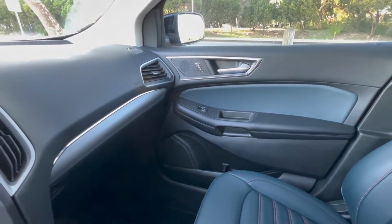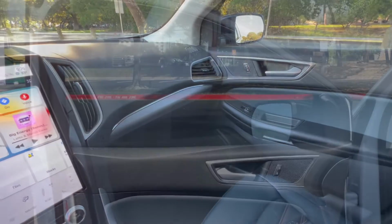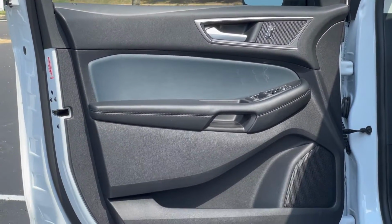You have no name brand speakers in this one. You can get the Bang & Olufsen on the higher trims, but the speaker system actually sounds decent, I guess, for the fact that it's not actually a nice one.